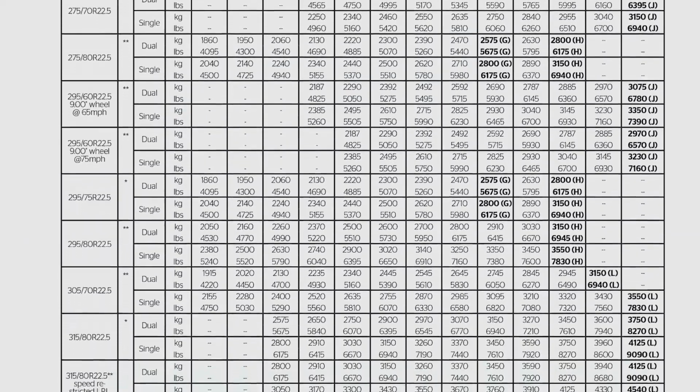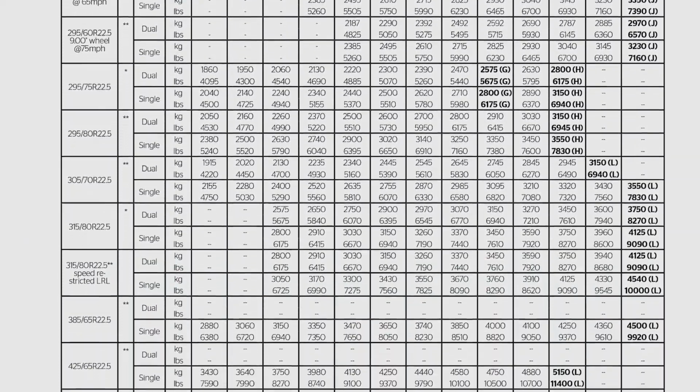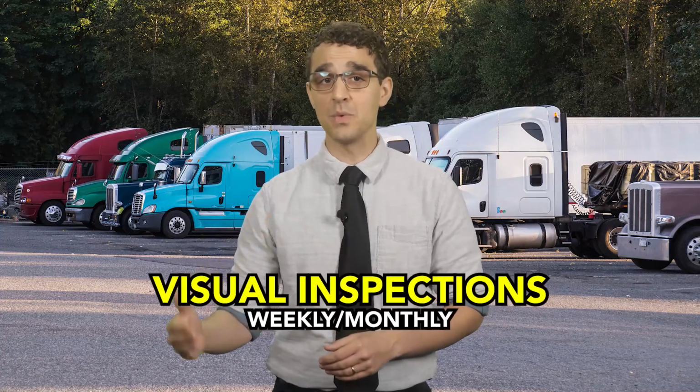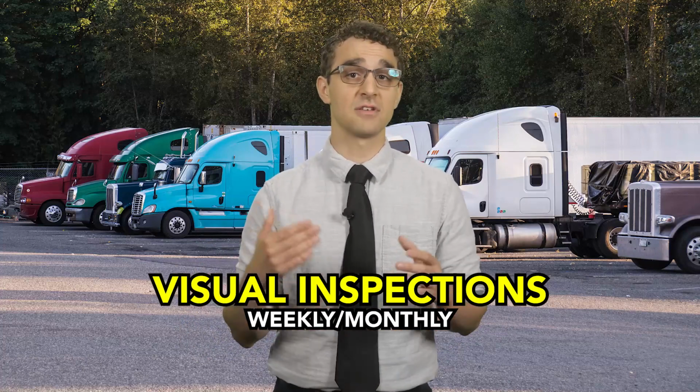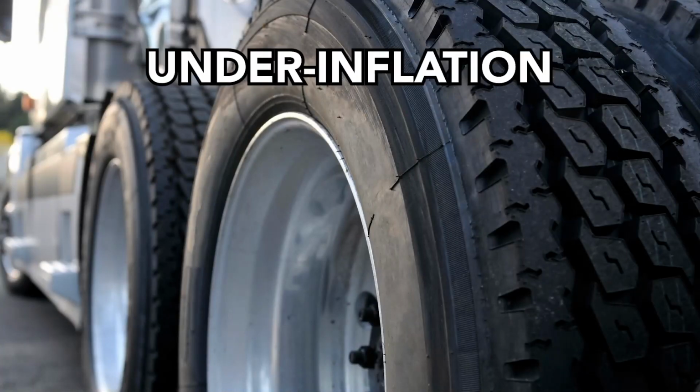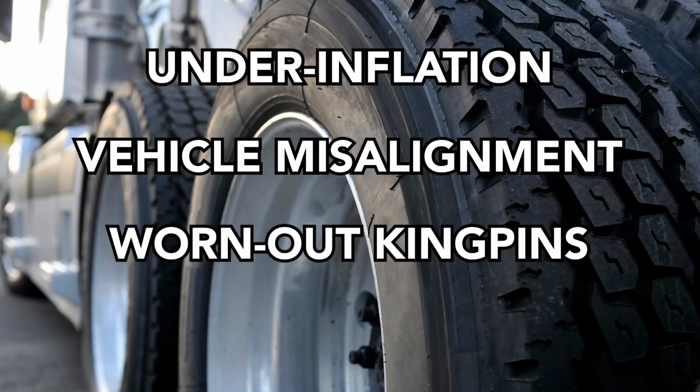So instead of sticking to one number, use the manufacturer load and inflation tables to determine the proper pressure settings based on the load carried. You'll also want to be sure you're monitoring each truck's tire inflation at least weekly, but honestly, daily is the way to go here. And conduct weekly or at most monthly visual inspections to check for wear issues. It can be difficult to pinpoint exactly where irregular tire wear comes from, so talk to your friendly neighborhood commercial truck tire dealer if you need some help. But some of the top causes include underinflation, vehicle misalignment, worn out kingpins, and loose U-bolts. If you want to avoid spending a fortune and jacking up that TCO, uneven or irregular wear must be identified early on, and that takes a bit of discipline.